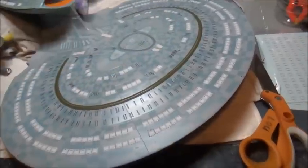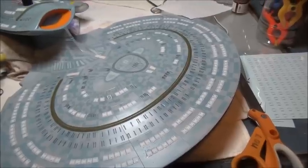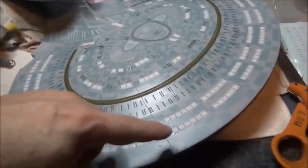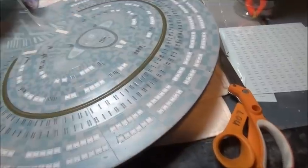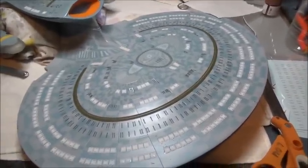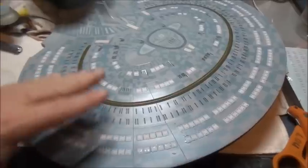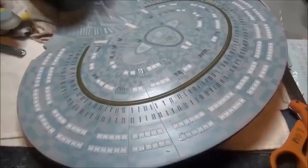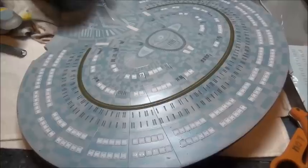This is a time-consuming job, and if you take your time, you get some nice results, because I am looking, and I do not see that I have put any of them on upside down. I think I kept them all straight. I think I kept them all very nicely lined up, and that's because of how nicely the saucer was cast. The lifeboats that are cast into the surface of the saucer are very nice and distinct, and have a beautiful raised edge, which lets the decal sit on them just perfectly.